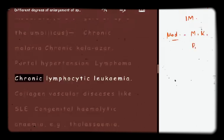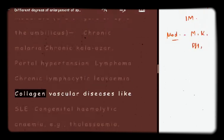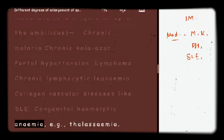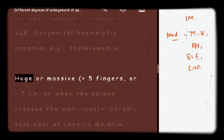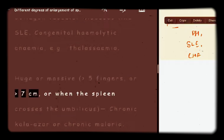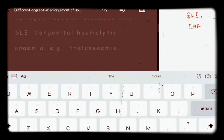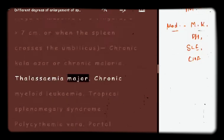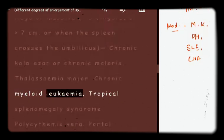Lymphoma. Chronic lymphocytic leukemia. Collagen vascular diseases like SLE. Congenital hemolytic anemia, example thalassemia. Huge or massive, 5 fingers or greater than 7 centimeters, or when the spleen crosses the umbilicus: chronic cholera or chronic malaria. Thalassemia major. Chronic myeloid leukemia.